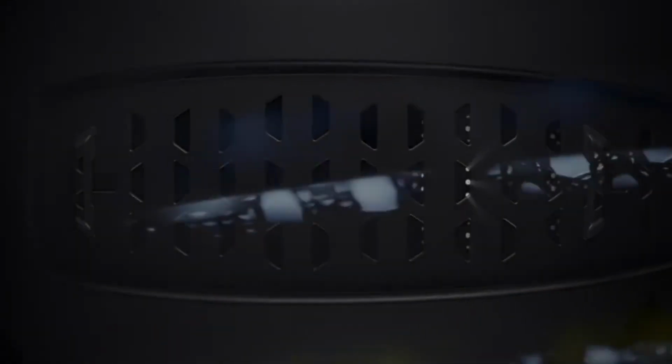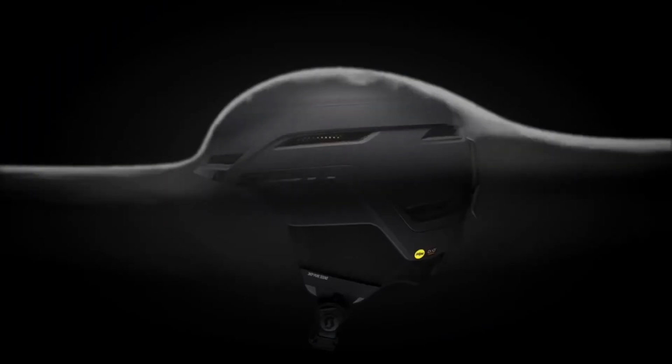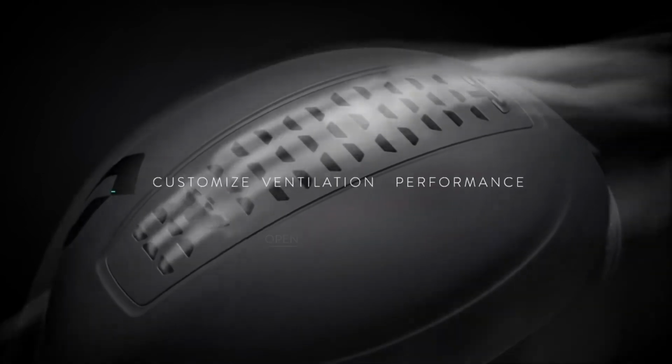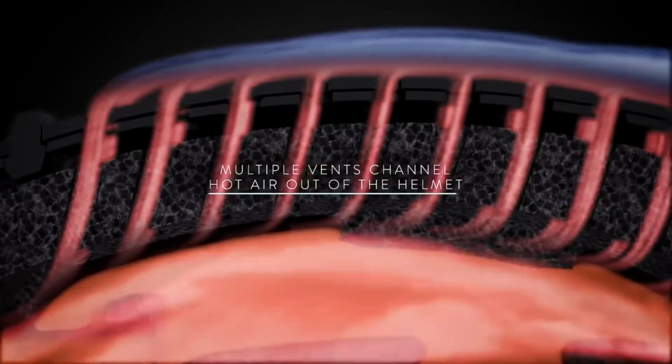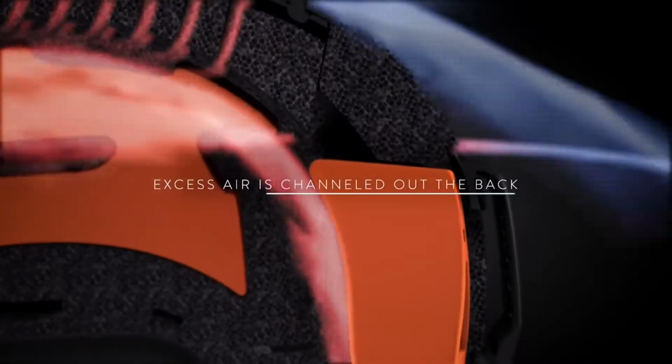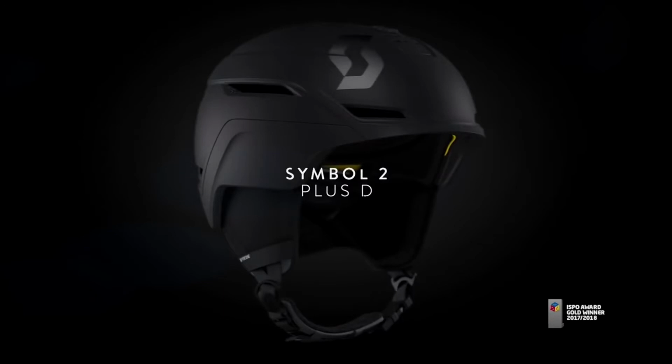Another key focus of Scott's engineers was to deliver a helmet that can perform equally well in extremely cold or hot conditions. Our extensive wind tunnel testing clearly demonstrated that our helmet design has the largest temperature variance from open to closed, clearly outperforming the key competitors on the market. Through innovation, technology, and design, we have been able to set a new standard for helmets for the future. The Symbol 2 Plus D, the safest and most ventilated helmet we've ever created.